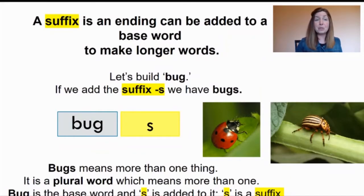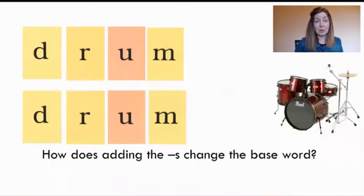We are now going to move into talking about adding suffixes to the ends of words. We know a suffix is an ending that can be added to a base word to make longer words. We looked at this slide a couple days ago. So let's take a look here.